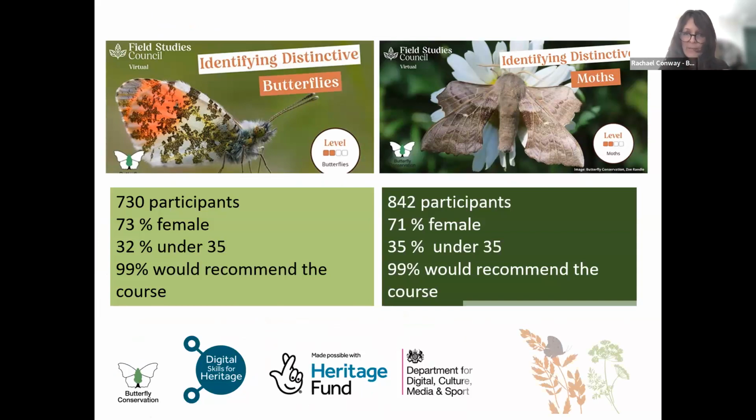And the strength here was in the partnership, but I'll tell you a little bit about the courses first. So we selected a number of distinctive butterflies and moths. They weren't necessarily the common species because, you know, distinguishing between whites can be difficult. So it was distinctive species, species that were easy to identify, species which represented all of the UK, species that would help with iRecord verification. So if you could learn that species, you could go into iRecord and you could verify all of the records accompanied by a photograph.